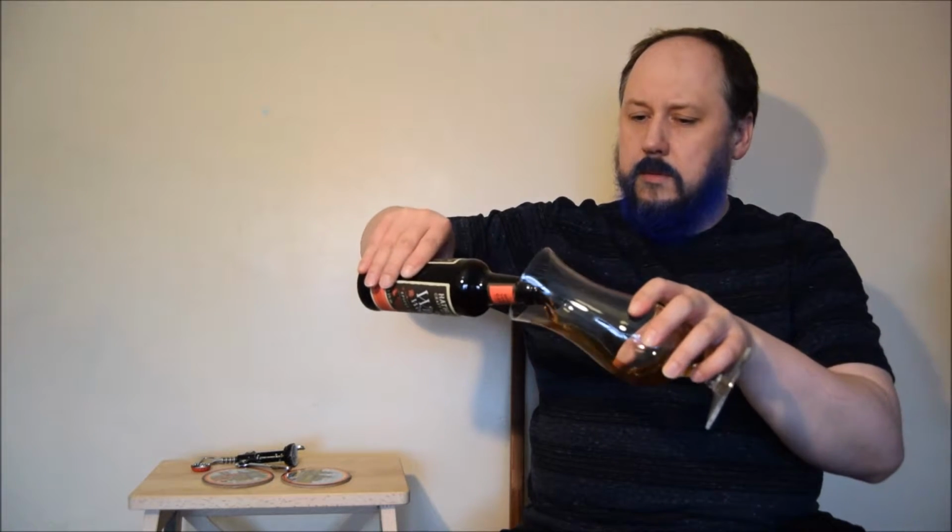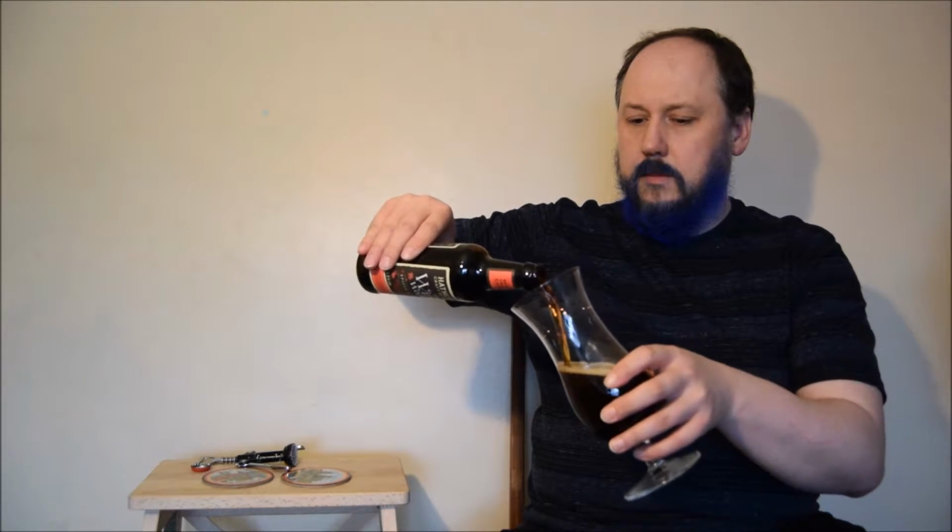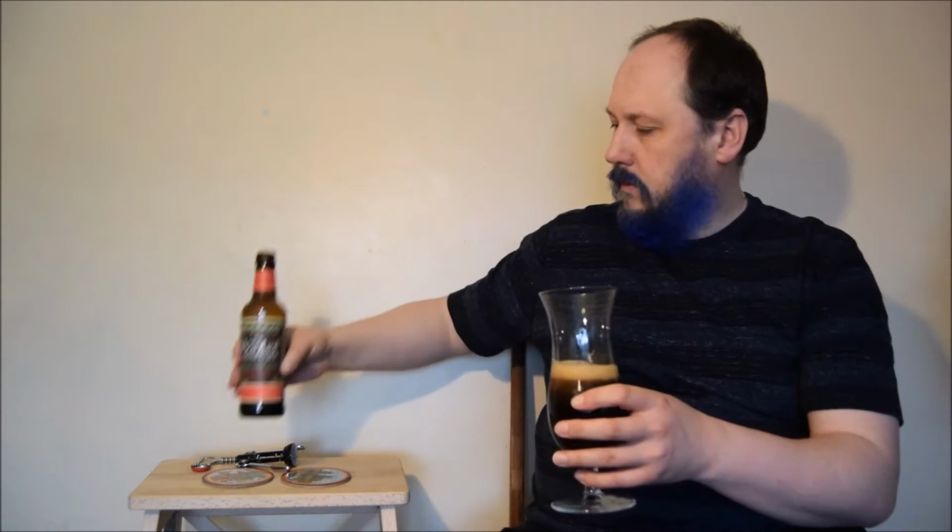Malty. Some spices. I think clove. Dark ruby beer. I don't know if you can see flashes, but I can see. Small head, I think it will disappear quickly. It's lots of big bubbles. It's clear.